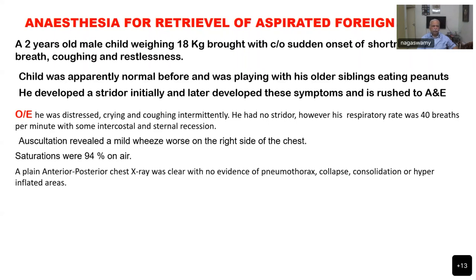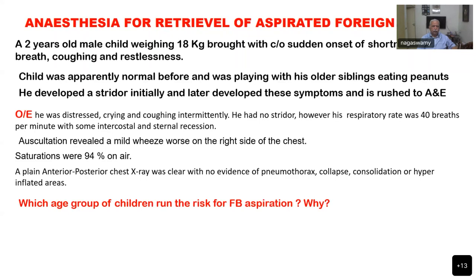Immediately, an AP view of the chest was done. There was no pneumothorax, collapse, or consolidation. Age group. Which age group of children run the risk of foreign body aspiration and why? That question was answered in the presentation.